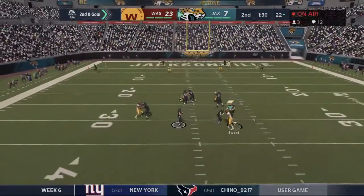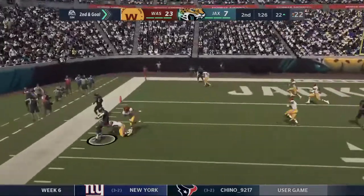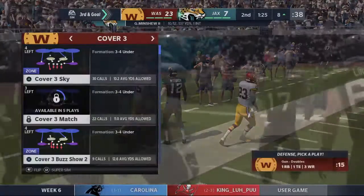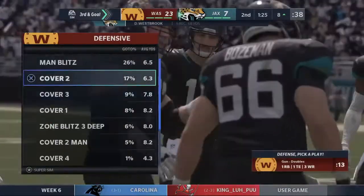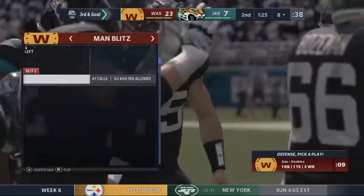After the sack on first down, Minshew. And this is caught at the 8. And he will reach the 8-yard line before going out. Really nice gain on the completion. However, still 3rd and goal that they face now.